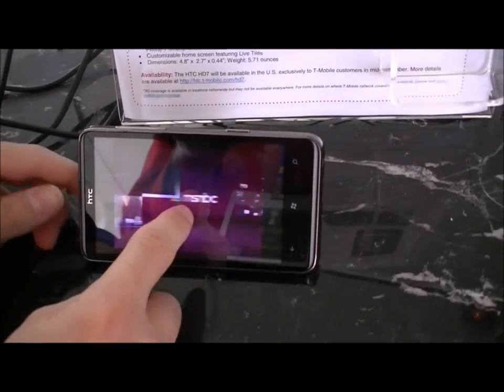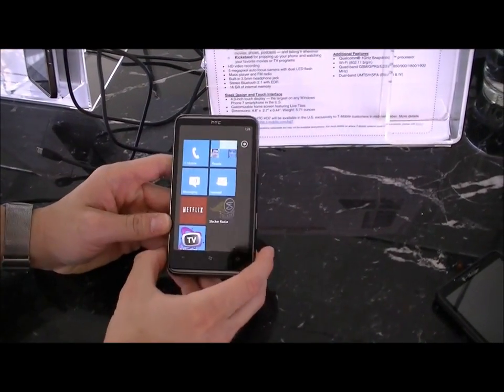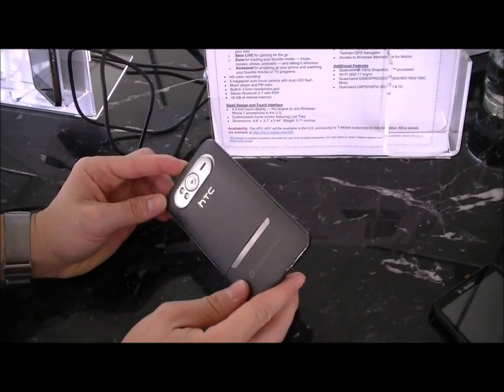So pretty good. It's a T-Mobile added service. The carriers are adding their own little touches along the way. And that is the HTC HD7, a worthy successor to the HD2.